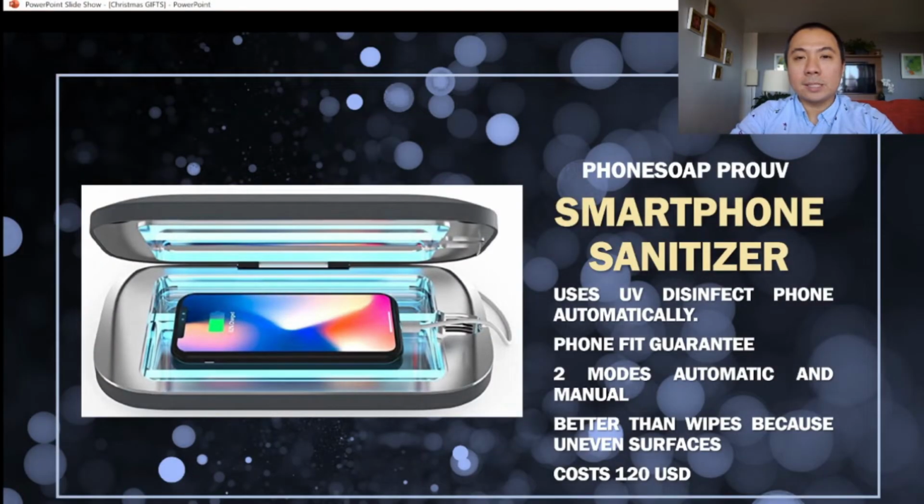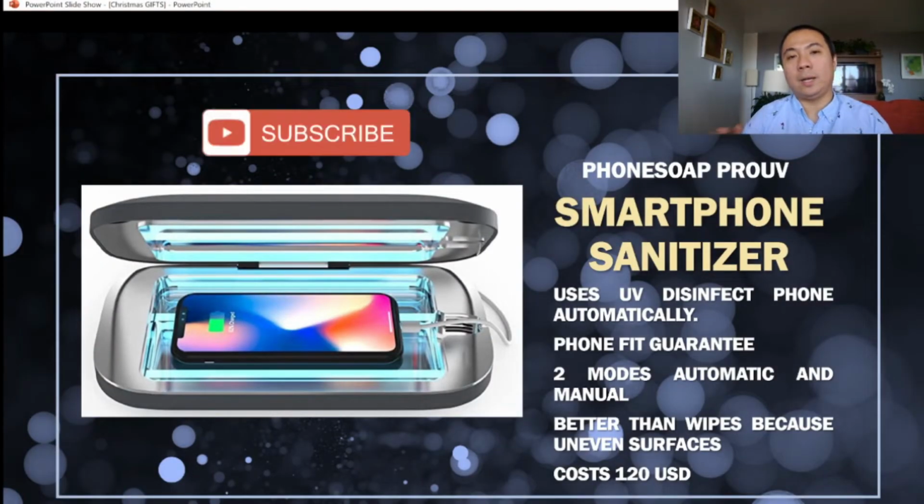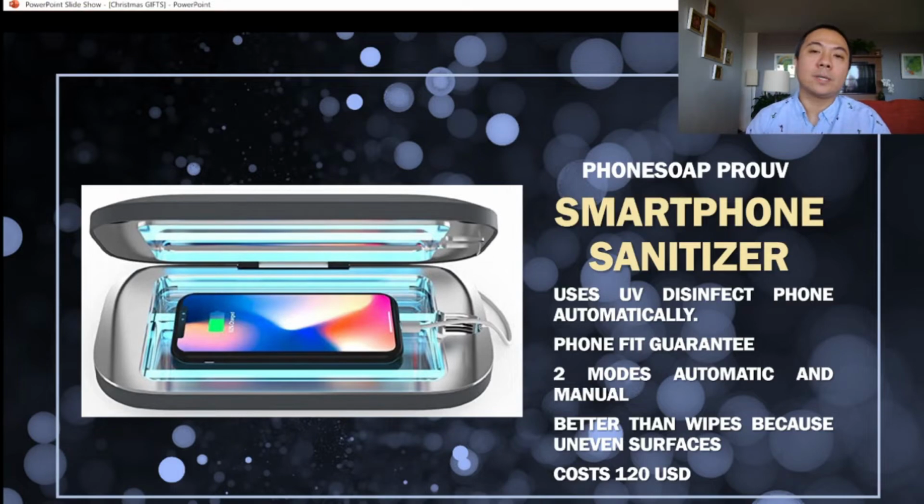So the next product is actually interesting because there's a lot of talk right now with regards to the ongoing pandemic and how we use wipes, for example, antiseptic and all that. And one of the good products that's out there, in general, there are a lot of products for UV radiation, which kills microorganisms, especially on surfaces. Okay, so we're talking about surfaces here, not the skin, because you don't expose your skin to radiation.